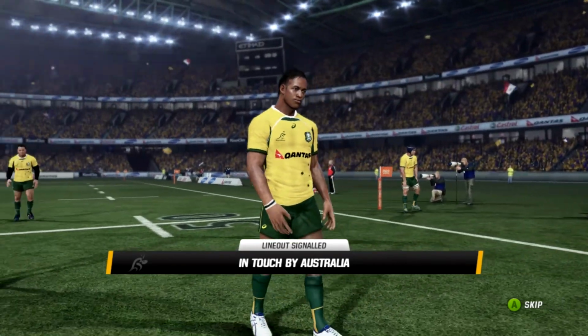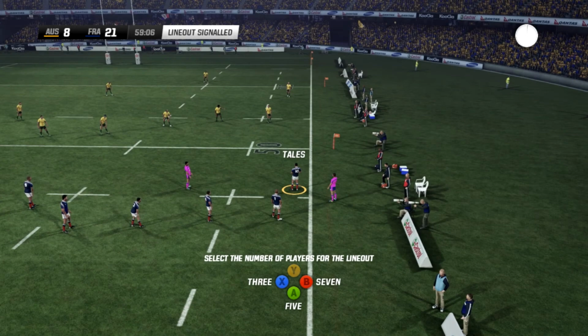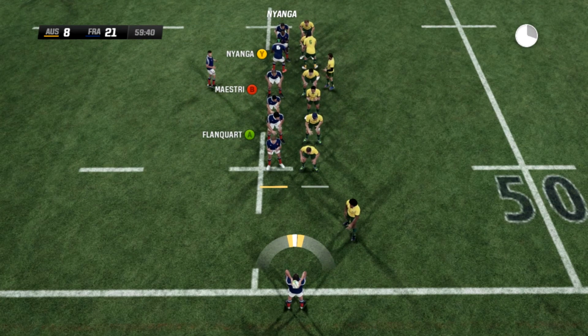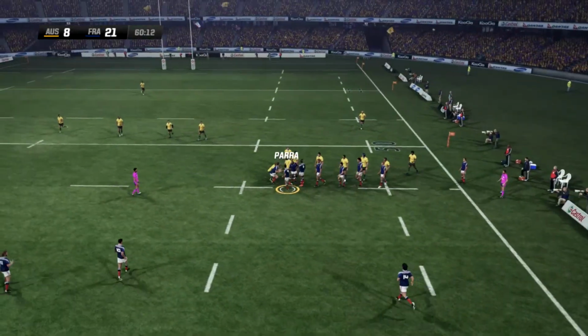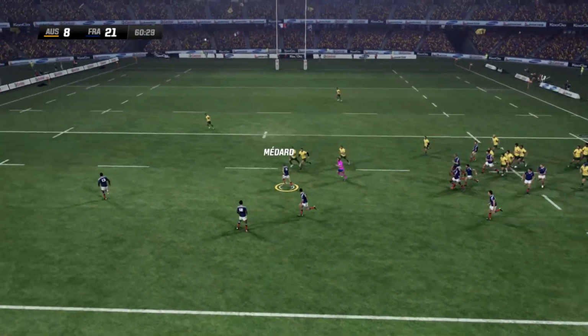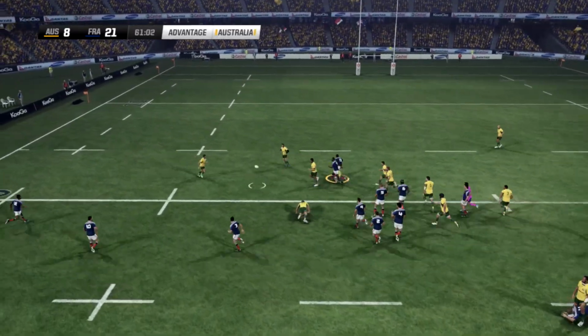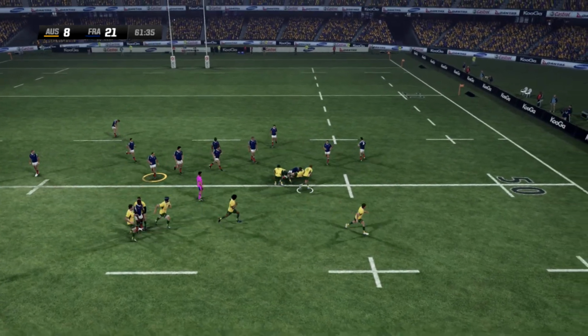What a chase from France. All those players were on side. And that made the massive difference that was required. Here's another line out for France. And it goes. Nyanga at the back gets ahead of his opposite and he feeds it nicely. Parner goes to Midrad. He's not kicking this time. Bastaro through the middle. Gets taken down and it's advantage to Australia.